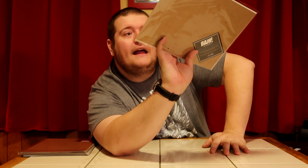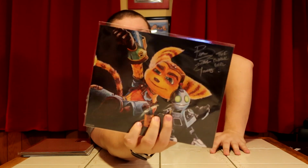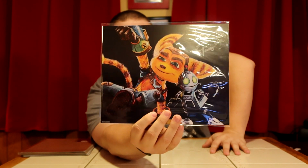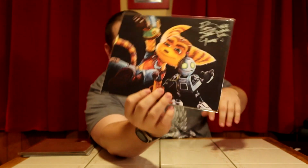That's cool. That is so detailed. He's got every piece of fur on Ratchet just drawn out. He looks super fun, like you could rub and feel the fuzz on it. That is cool. I love that.